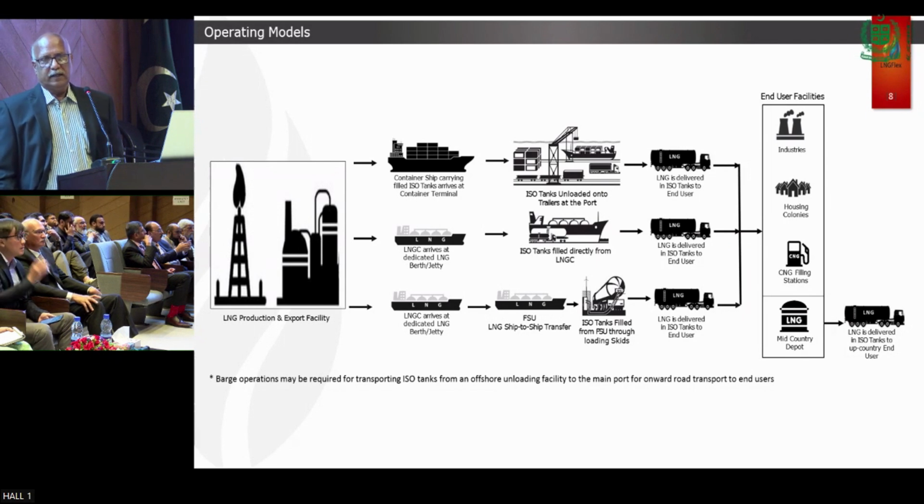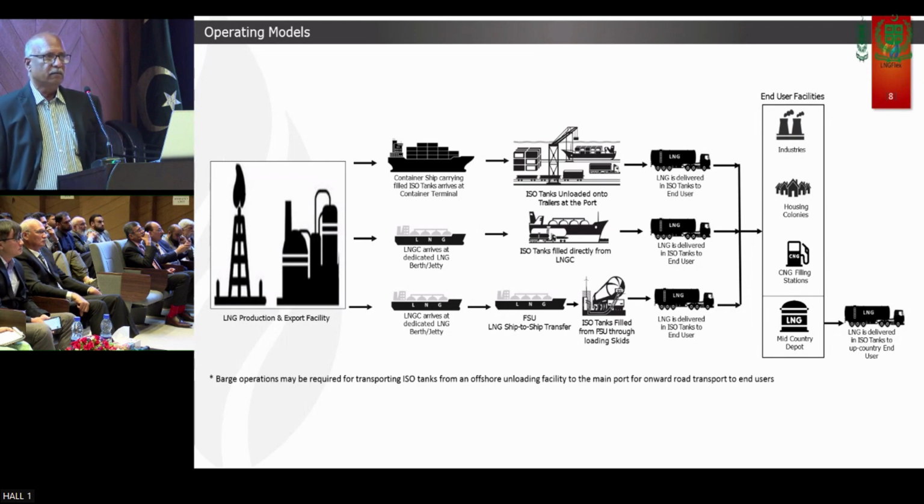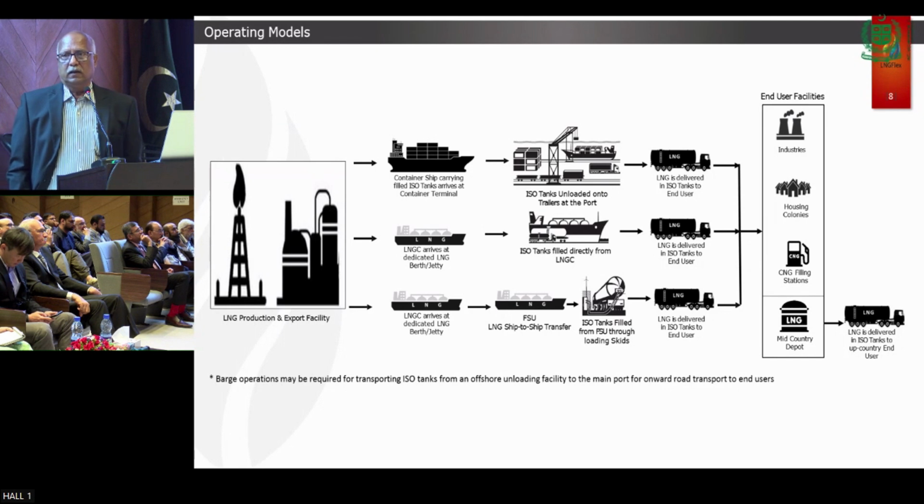The second model that is being used is basically an LNGC FSU combination, where an LNGC is used both as an FSU at a receiving terminal, and the ISO tanks are filled directly from this FSU and transported to the end user. The last model that LNG Flex is pursuing is actually having a separate FSU, which is permanently moved at a newly constructed berth. This FSU fills the ISO tanks through piping manifolds, and these trucks then move out to the end users. This allows us to store larger quantities of the LNG inside Pakistan and avoid a risk of delays due to continued shipment, as in the pre-filled container model.